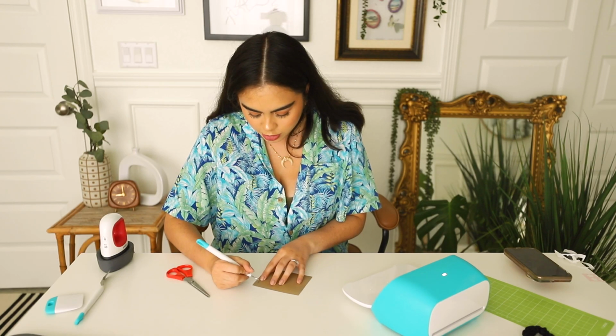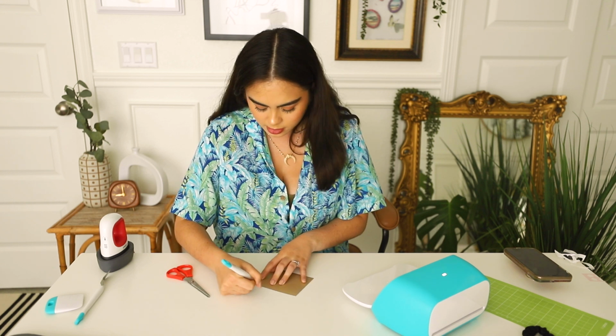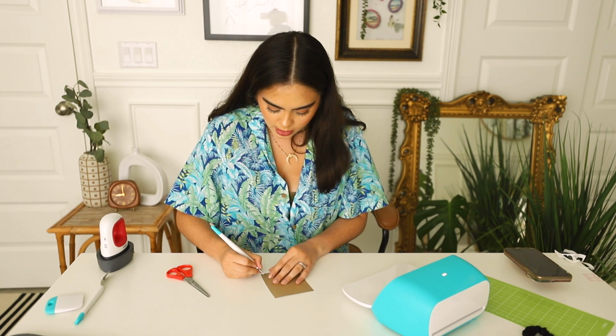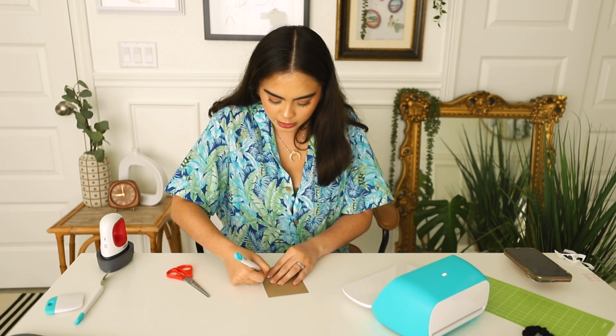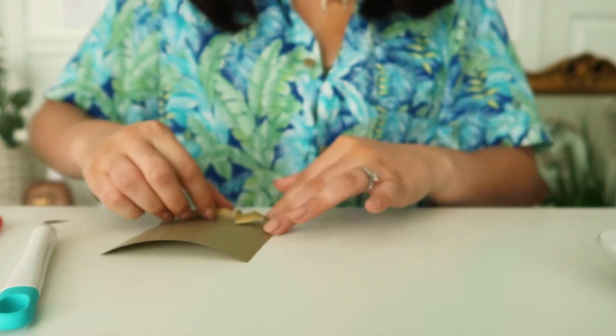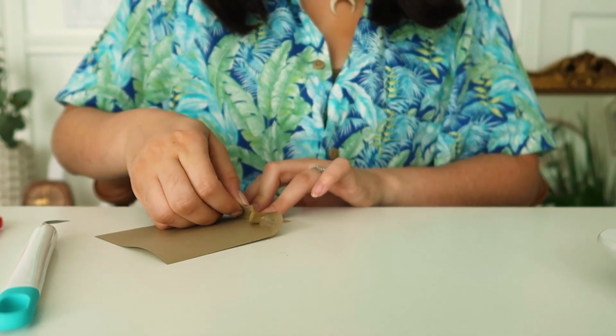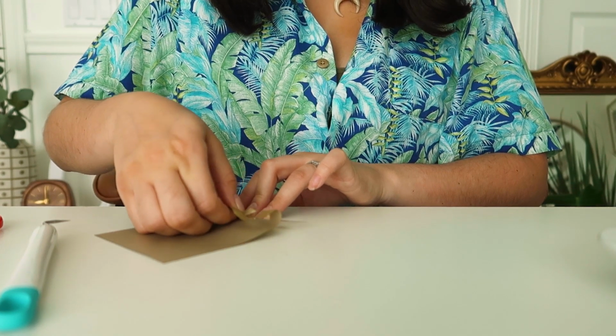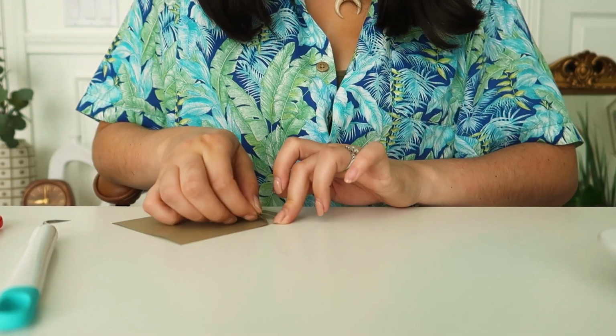And now I'm going to peel off this backing, the unwanted material. This material is much more stretchy than the vinyl is. So you have to go a little bit slower with this, just so you make sure that you don't rip anything and everything stays nice and intact.